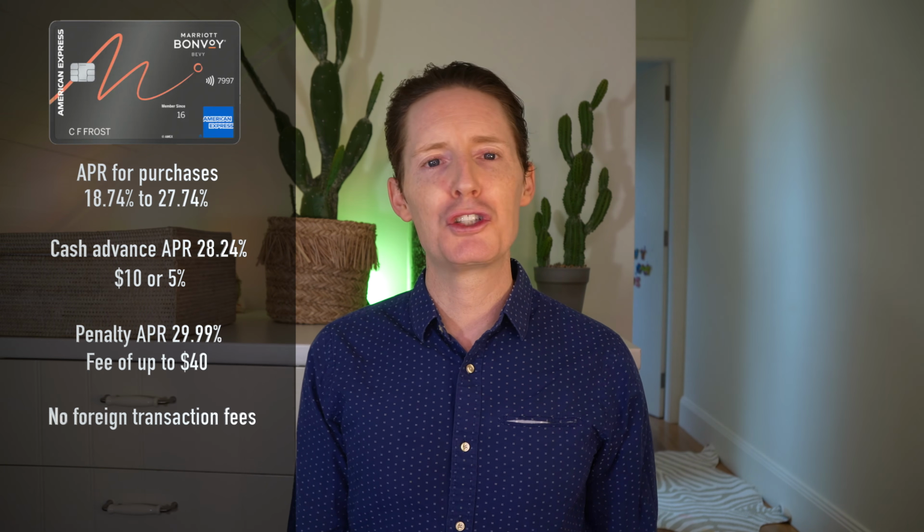So the main difference for this section is that the Chase card has the option to do a balance transfer, whereas the Amex card doesn't. Final thoughts. So that pretty much covers everything there is to know about both of these cards, and to be honest, they are almost identical.